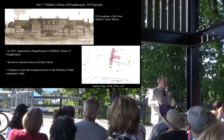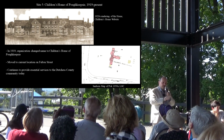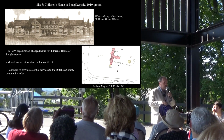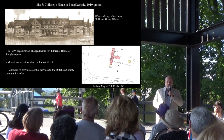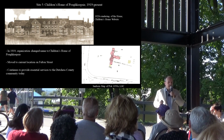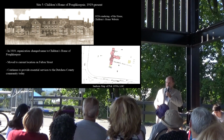In 1919, they decided they need more space, so they moved from the south side of Poughkeepsie to the north side of Poughkeepsie, the site they occupy today, which has expanded over time, but which continues to provide outstanding services for Poughkeepsie and the larger Dutchess County and mid-Hudson region, and ensuring that our children who are down on their luck have all of the services they need to excel later in life.